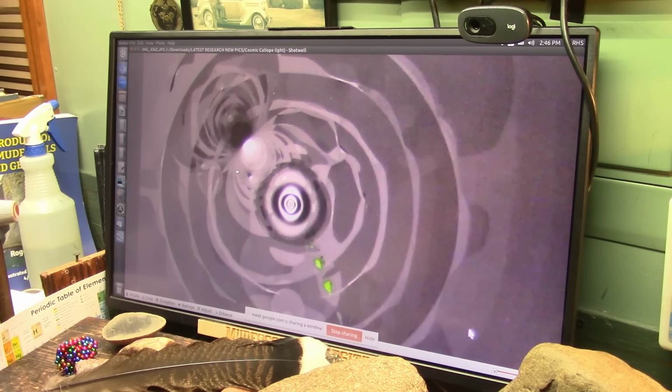Now, you see these fields surrounding here? Yeah. That's nothing more than a magnetic field surrounding the black and the white. And there's the interface right there. And this light is forcing the bright to collide with a black.